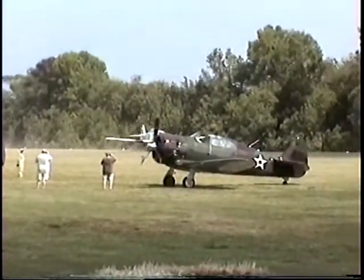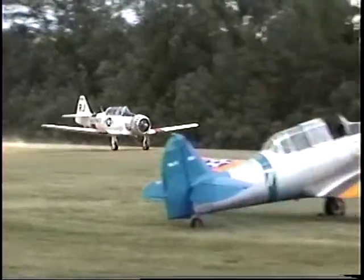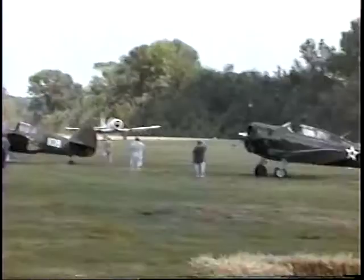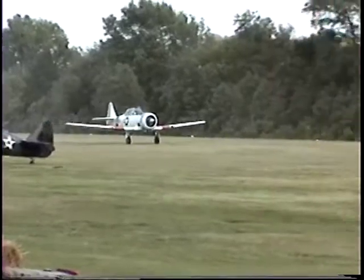Thanks to our visiting pilots and our visiting planes from our troop of SNJ. The Dauntless and yet another SNJ taking to the sky once more.